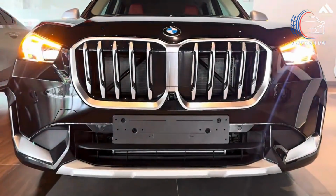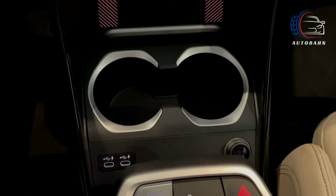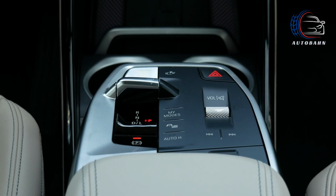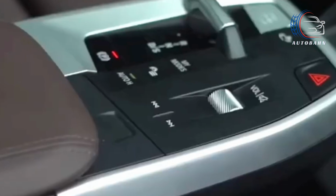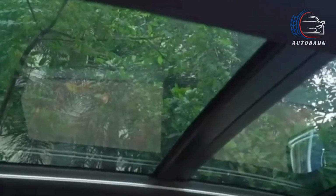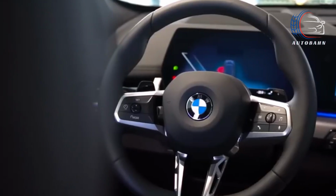Inside, the X1 sports a cutting-edge interior design that includes such elements as a toggle-switch shifter, a floating mid-console area, and an all-digital dashboard. Designer elements pepper the cabin, including textured speaker grilles and available eucalyptus open-pore wood trim. All models come with dual-zone automatic climate control, ambient interior lighting, and a power liftgate. A panoramic sunroof, heated front seats, and a heated steering wheel are options.